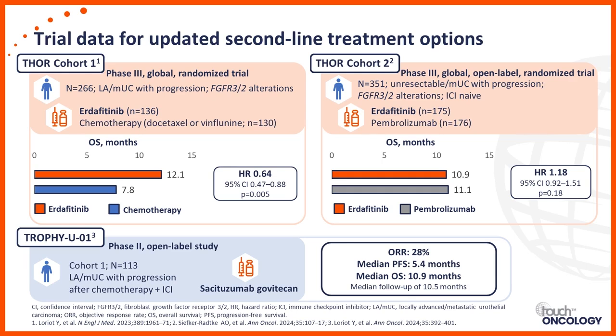The story's not completely straightforward because erdafitinib didn't beat pembrolizumab in patients whose cancers had progressed after chemotherapy but were immune therapy naive. This underlines the importance of immune checkpoint inhibition early in advanced urothelial cancer and underpins this issue about giving immune therapy first line, particularly EV Pembro looks attractive in that space.